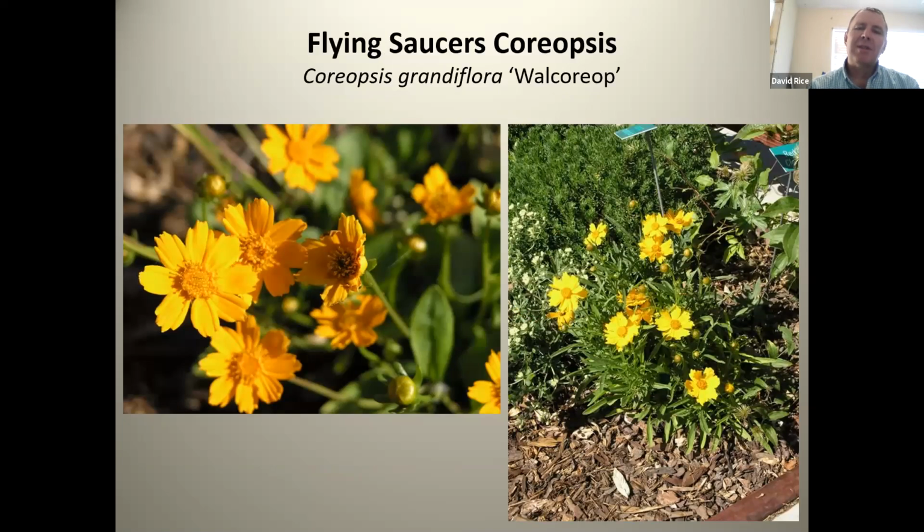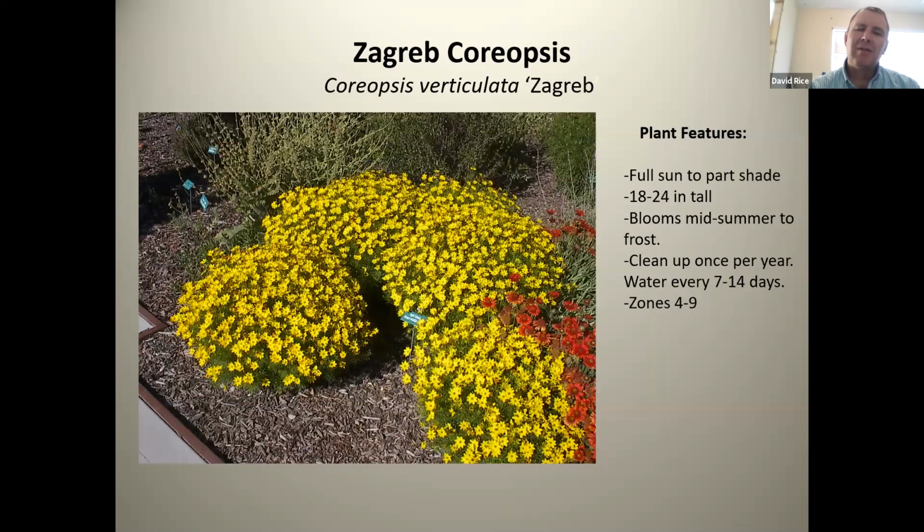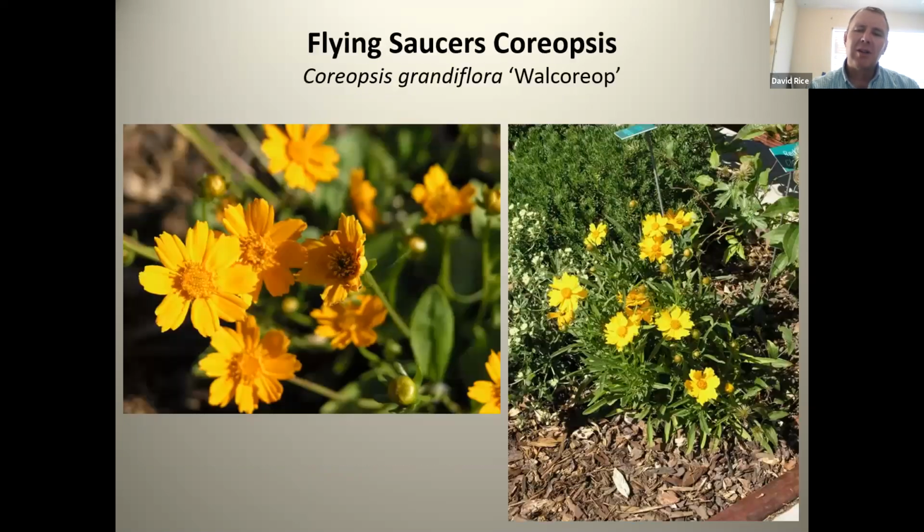Flying saucer coreopsis is another variety. Notice here the flowers are a little bit smaller. They seem a little star-shaped. Now, of course, the pictures may be a little up close, but these are a little bit different shape of flower. And that's what you'll find with many coreopsis.